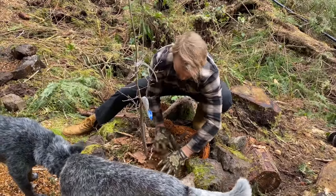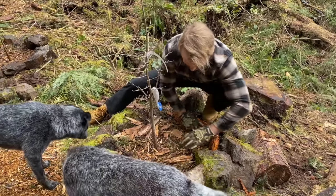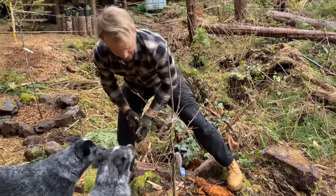Unlimited wood chips. How does that look? Looks good. Okay.